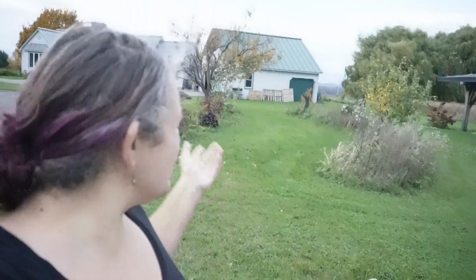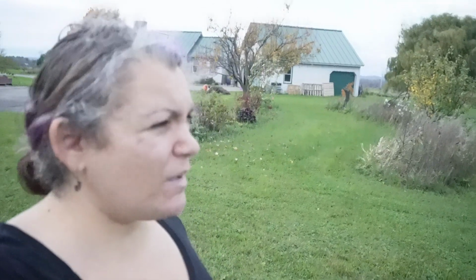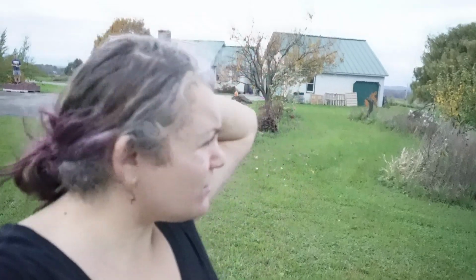Orchard is fine. It does look a bit tired. The leaves are starting to turn. You can see a lot of the pear leaves have dropped already. And the apples are mostly just starting to turn. It wasn't a great fruit year in general.